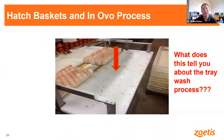How about this? This is the hatch baskets that transfer on our Innovo device. What does that tell you about the tray washing process? Look at all that organic material that's on there. That's a red flag sign.